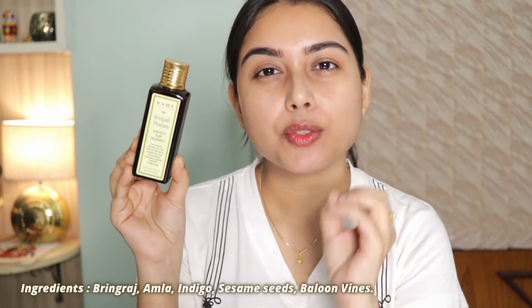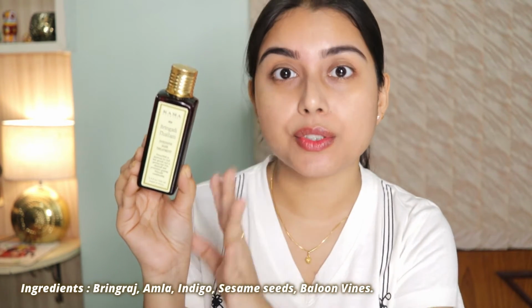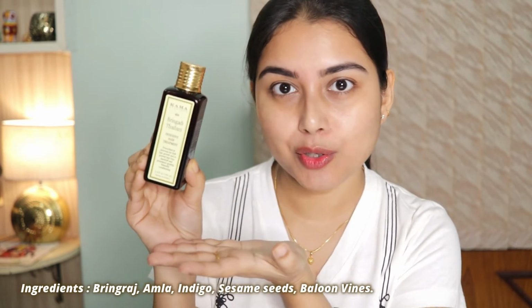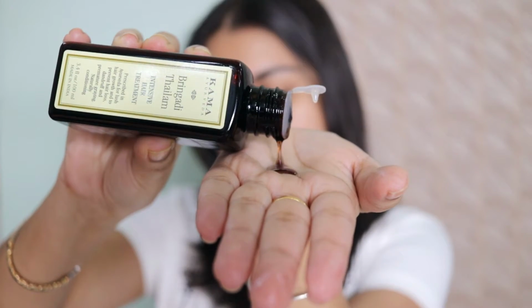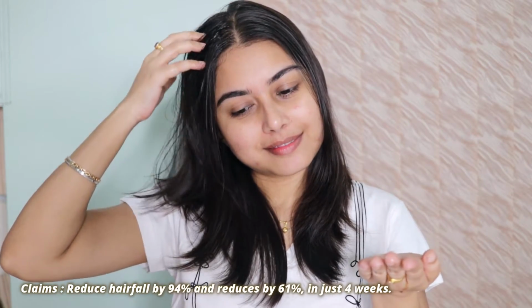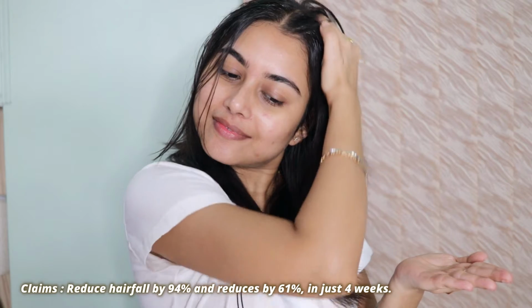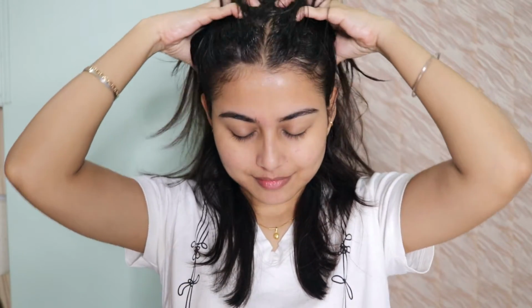Now, this is 100% natural. It's cruelty free, it's vegan, and it's PETA certified. So this is a natural brand with no nasty chemicals in it. It prevents dandruff, hair fall and hair loss. It promotes your hair growth. It has antifungal as well as antibacterial properties. Hence, it prevents scalp infection. It moisturizes your scalp as well as your hair and makes it even more manageable.